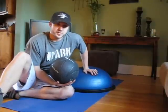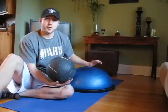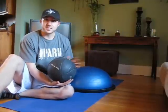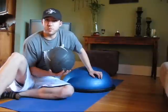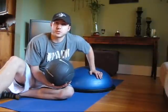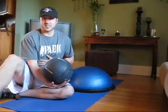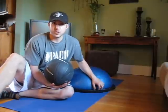We're going to perform just a basic Bosu ball crunch, but we're going to allow our body to travel past 180 degrees further back to give that muscle a bit more stretch. Use weight when performing abdominal-based exercises if you're looking to increase the mass, meaning increase the size of the actual muscle. If you want that chunky look to your abs, you want that ripped, chunky look, you need some extra weight in your abdominal movements.